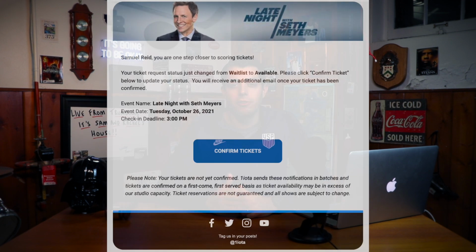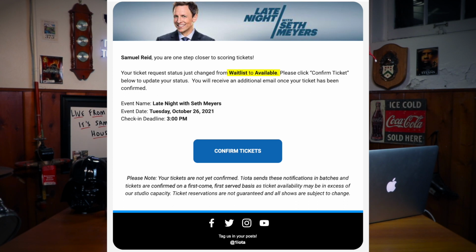Usually you'll get an email that says your ticket request status has been changed from wait list to available, and that's when you can go in and confirm your tickets. And at that point, you're good to go. You'll need to go in and list the names of the other people in your party, and once again, just as a reminder, you need to be one of those people.